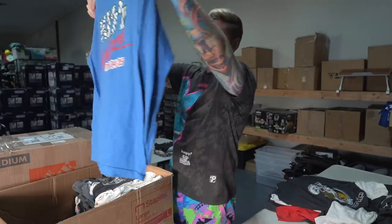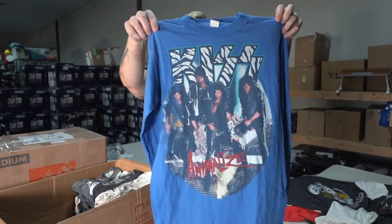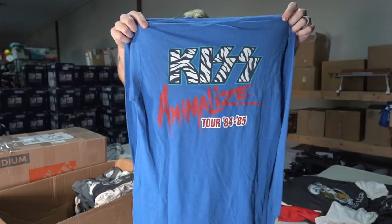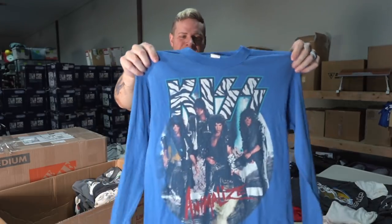What do we got? Another Kiss shirt. I kinda like that one, it's blue. It's blue, 84 Kiss. Actually, yeah, that one's pretty sweet. I would wear that. The tiger stripes.